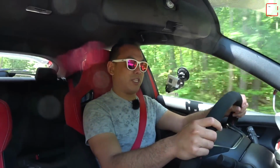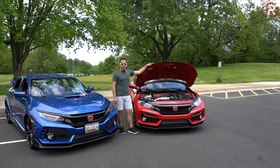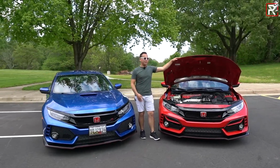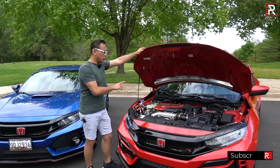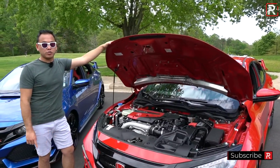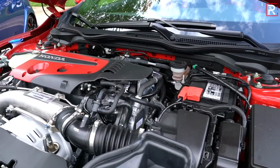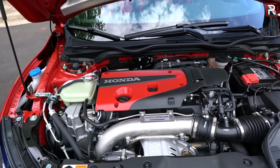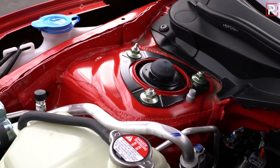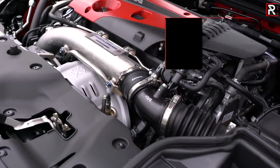This is a Type R, so I want to talk about the powertrain in this thing. Not much has changed underneath the hood of the latest 2020 Civic Type R, and honestly it didn't need to change because this engine is one of the most potent engines in the hot hatch segment. It's the company's 2-liter K-Series turbocharged direct injection 4-cylinder. It's a VTEC engine with a turbocharger, which pumps the engine up with 23.6 pounds of boost pressure. This is the most powerful production turbo 4-cylinder engine that Honda has ever done. It makes 306 horsepower and 295 pound-feet of torque.